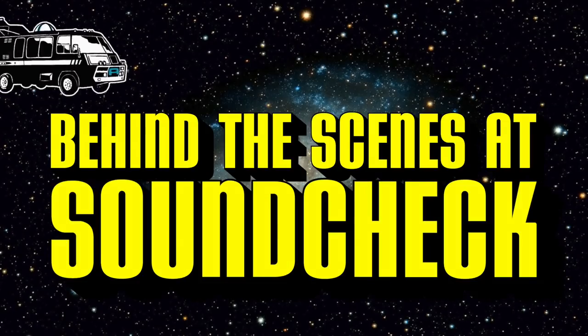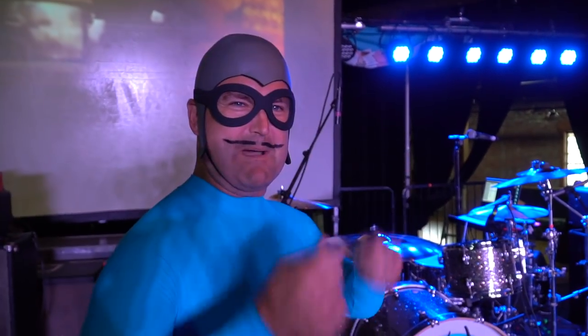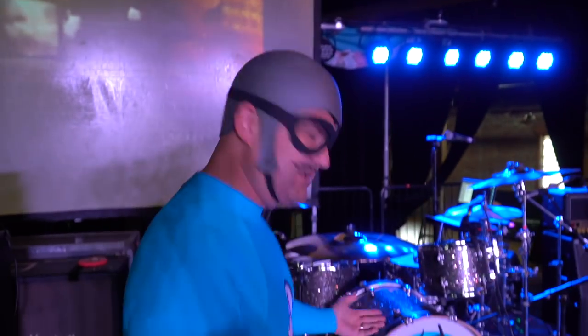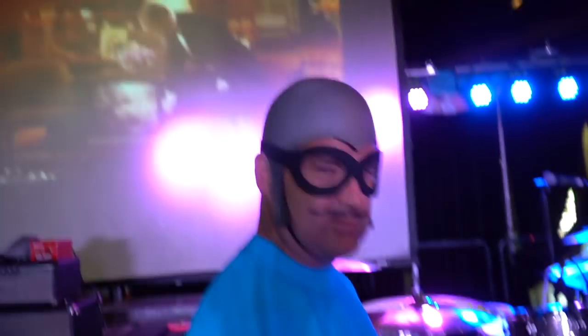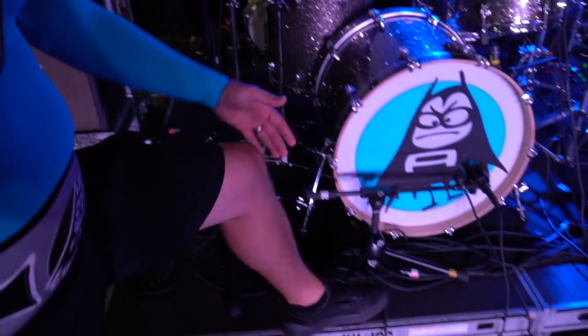Behind the scenes at Soundcheck. This is called a drum set. Boom, boom, boom. The person behind this kit plays the drums. This is your kick drum because you play it by kicking it. Boom, boom, boom. That's right. Kick drum.